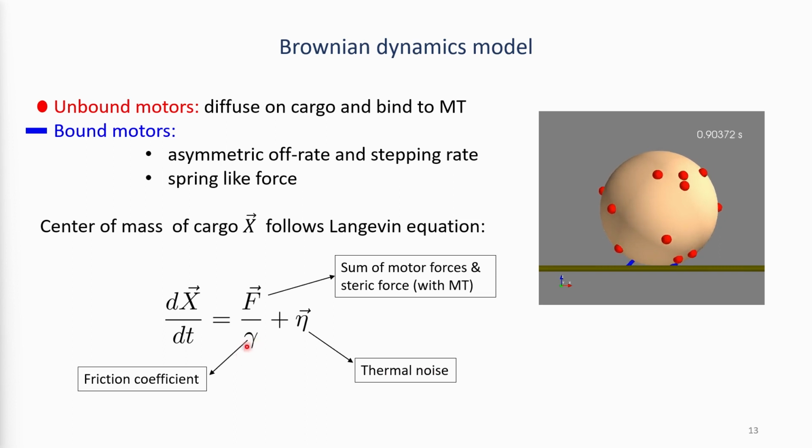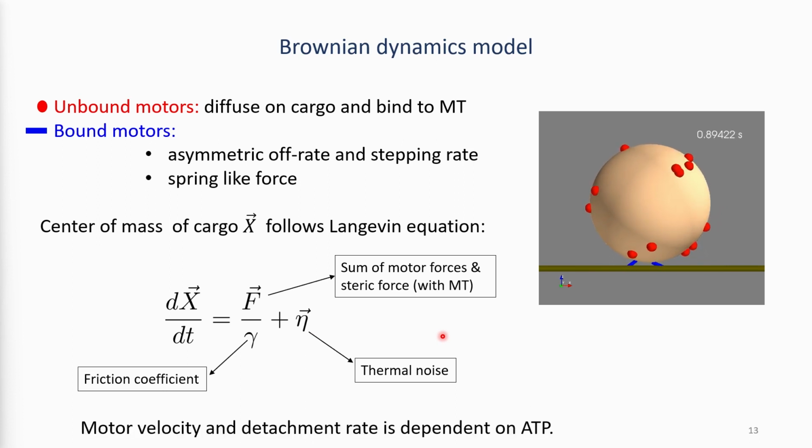The center of mass of the cargo follows this overdamped Langevin equation, where F is the total external force on the cargo, which includes motor forces as well as steric force from the microtubule. Gamma is the friction coefficient, which depends on the viscosity of the medium, and eta vector is thermal noise. As I said earlier, we take into account ATP concentration. As we lower the ATP concentration, both the single motor velocity as well as the single motor detachment rate decrease.